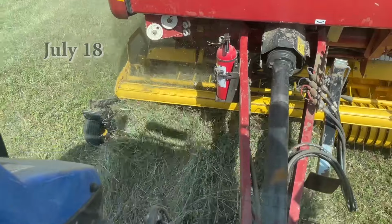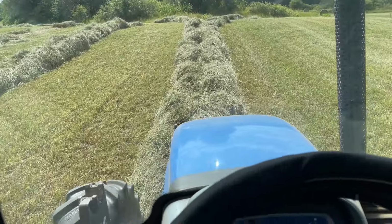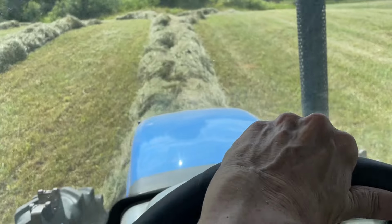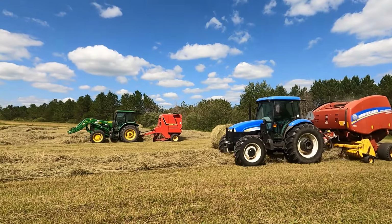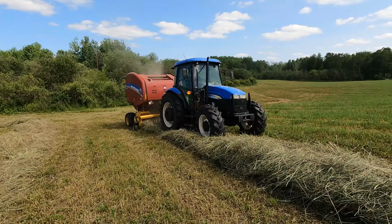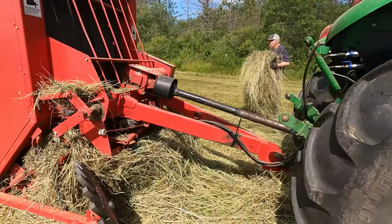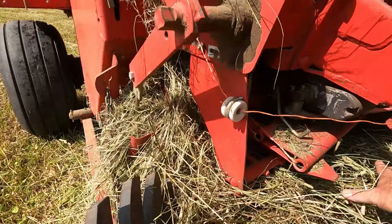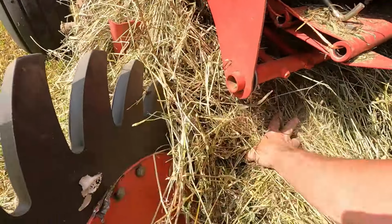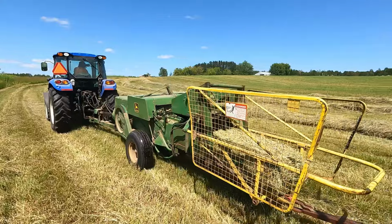Dave here. I'm coming to you over the top of the steering wheel of my TD 5050 as we're out here round baling with two round balers and some giant windrows. It's a lot of hay being made today and causing some problems just because of the sheer volume. We've got actually three balers going today because Dawn is square baling back at home.